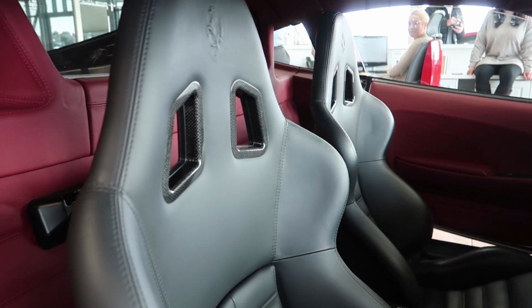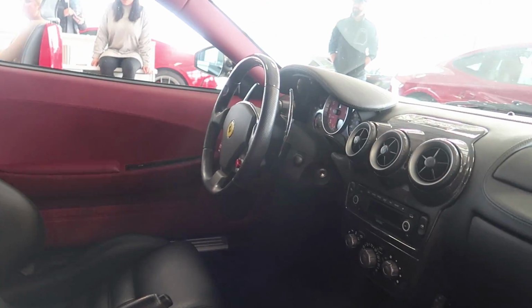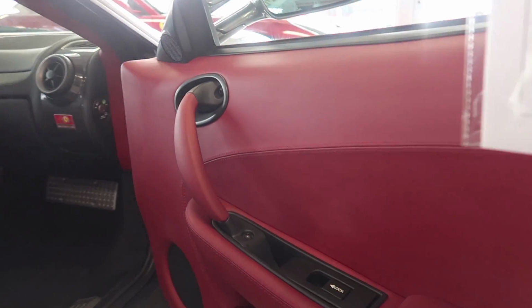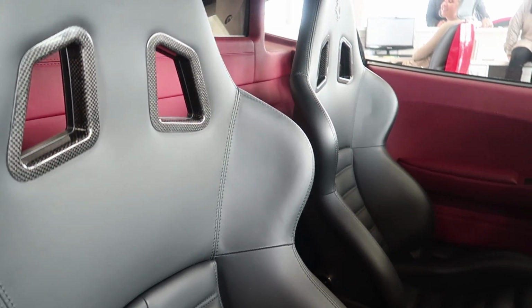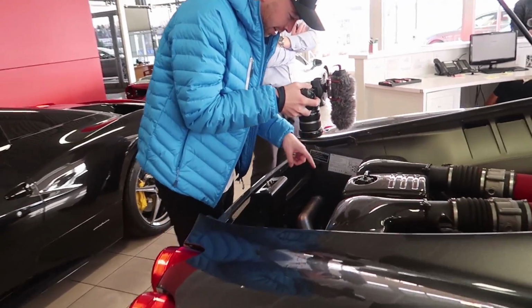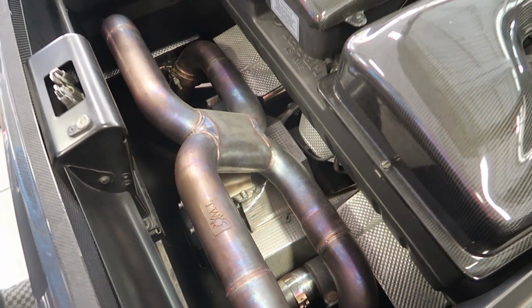Guys, check out this interior on this F430. So yeah, this is probably my favorite car here. I don't know if I've ever seen an F430 with this red interior. It's a dark red, kind of maroonish, with these carbon fiber bucket seats. And the exhaust to match. That exhaust is stupid loud. There's an S-Line aftermarket exhaust. The F430 coupe has aged so well.